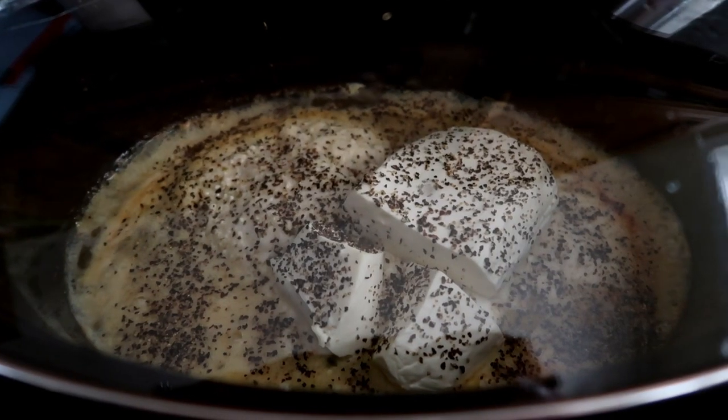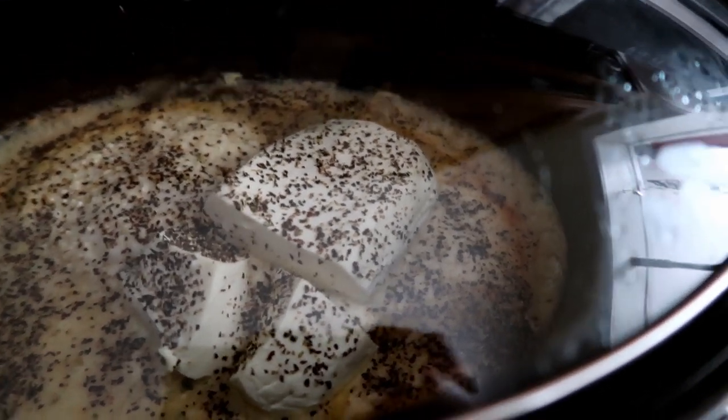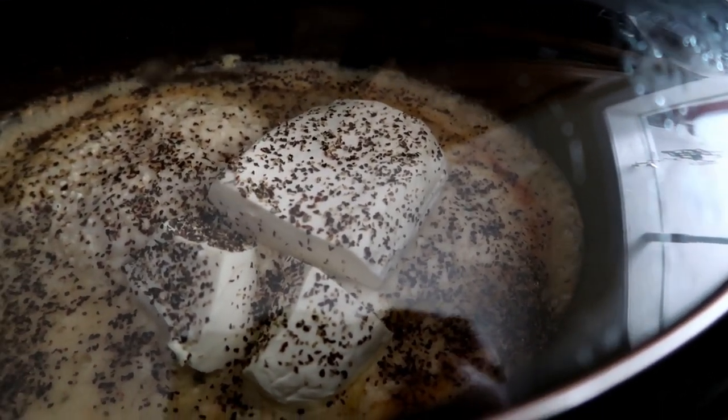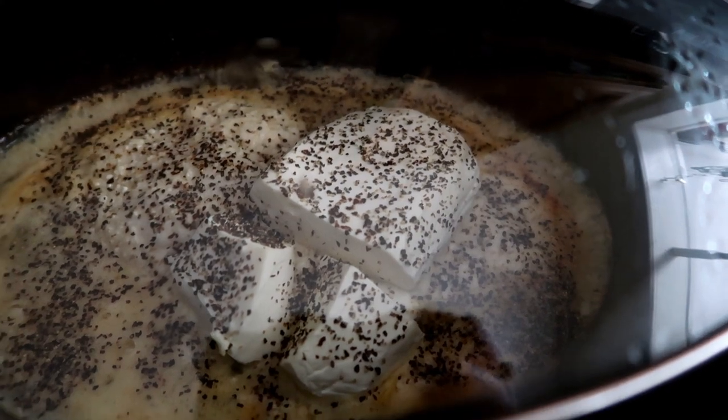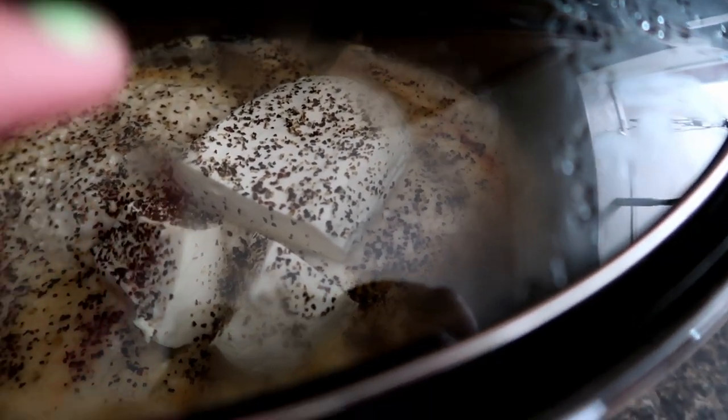Here's dinner tonight. I got some chicken in there with a bottle of Olive Garden Italian dressing and a block of cream cheese and some Parmesan cheese. I'm gonna boil some rotini noodles and throw them in there. It's a beautiful day.